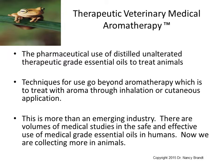So aromatherapy is the use of smells, and it's been around for a very long time, and in fact there are some countries that actually use aromatherapy in their medical schools and in their hospitals. And so what I'm talking about today is therapeutic veterinary medical aromatherapy, which is to a certain degree the pharmaceutical use of distilled, unadulterated, therapeutic grade essential oils.